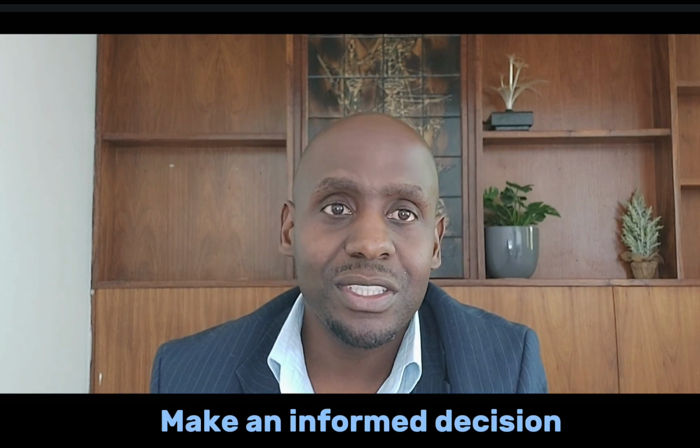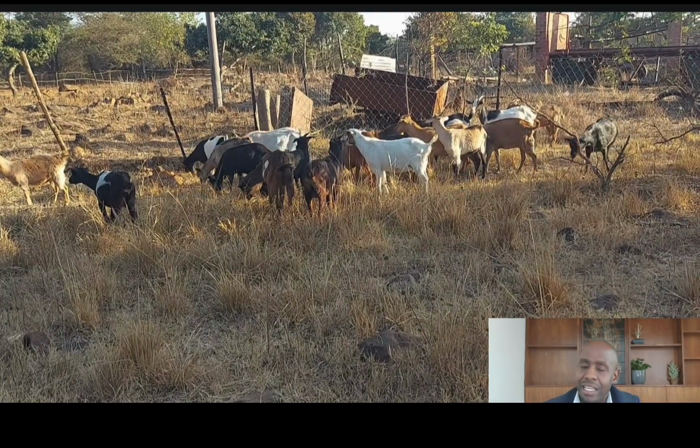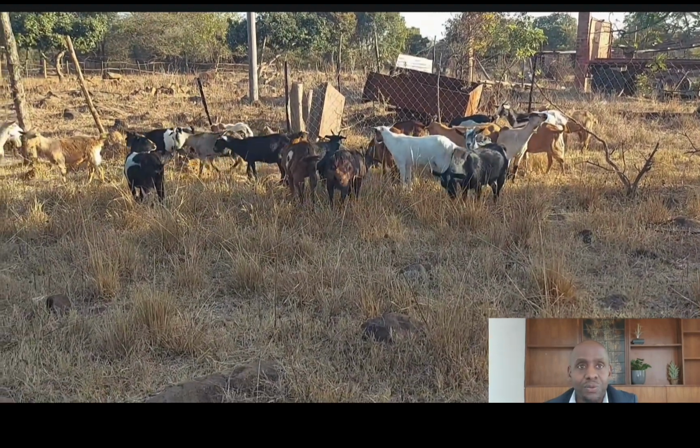So we have actually now just upgraded our herd. We started off with 50 breeding females, remember, and we lost 12 due to the rains, and then we built up that number again. But now what have we done? I'm going to show you the new goats that we've gotten. So our number is now at 80, and we've got 2 bucks now. So we are really targeting this kind of scenario.